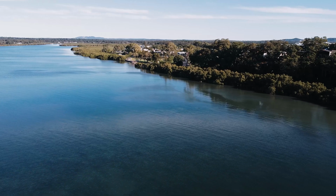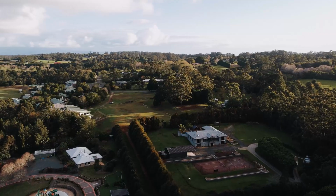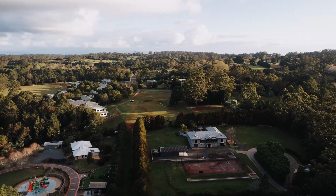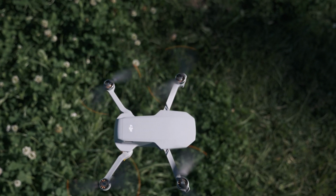It's more to do with that 4K, the raw photos, and then the improved controller, but also that improved flight time as well. I keep saying flight time. The improved range, that's what we're talking about here. The improved range for the Mini 2. So definitely an improvement here.